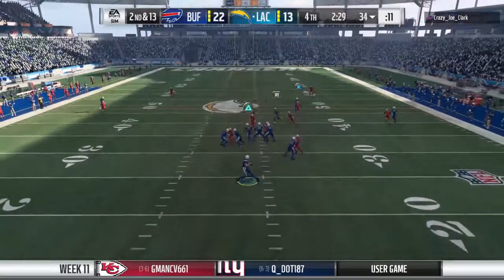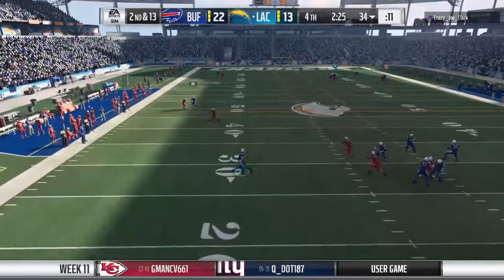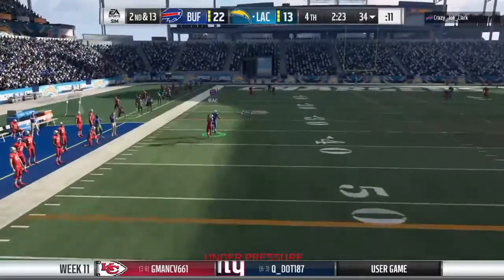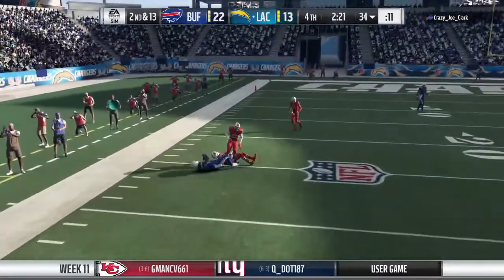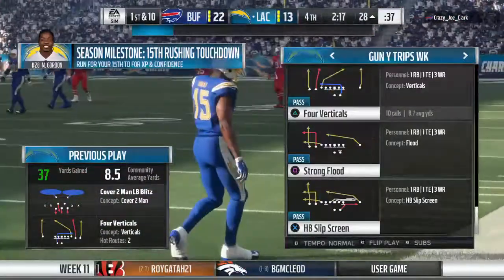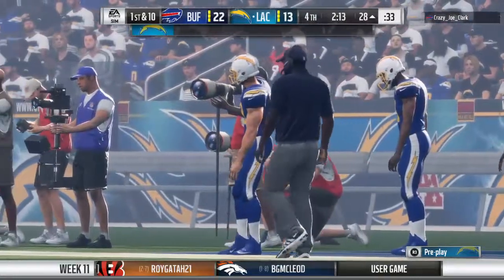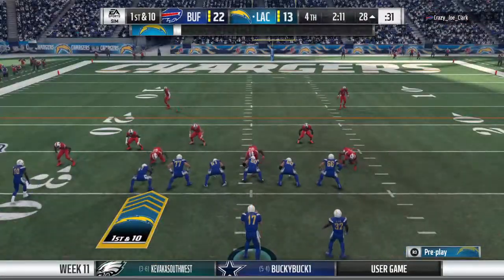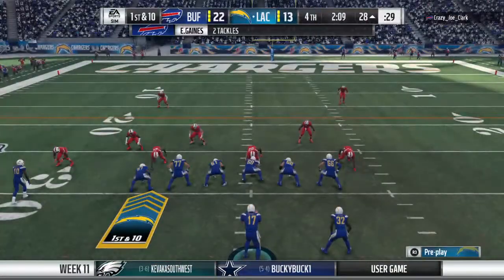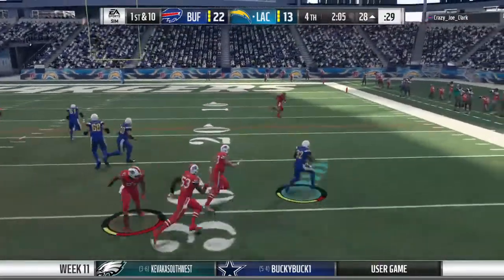From the gun, Rivers. Now he'll let it go deep left side, and that's caught inside the 30. They give him a gain of 37. There will always be a place for methodically marching the ball downfield. But when you can pick it up in big chunks and strike like that, have explosive plays, that's often the difference in winning and losing.